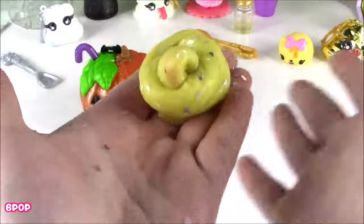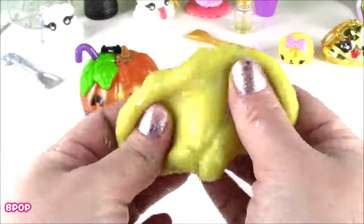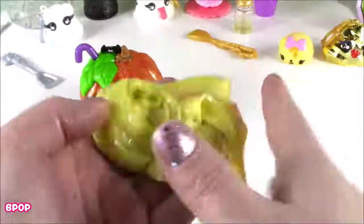Couple seconds ago we had some orange and now it's yellow. Look at this beautiful yellow color change. I cannot even believe it. It still smells like pumpkin, but it is a totally different color. And it's super cute because the unicorn sparkle, it almost looks like little half moons. Super Halloween-like.